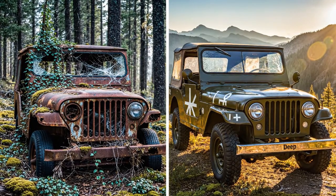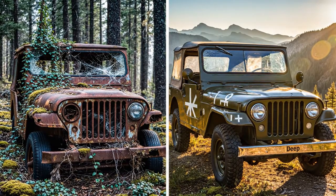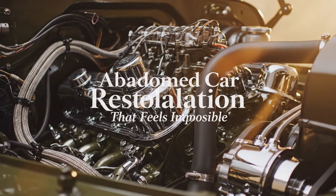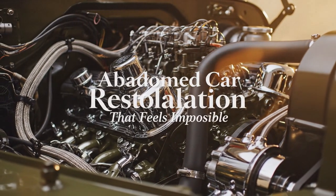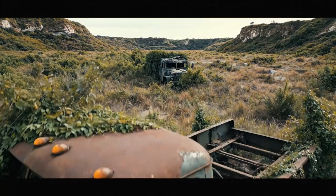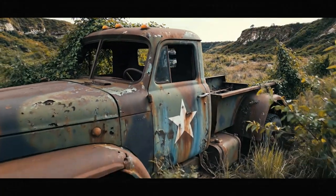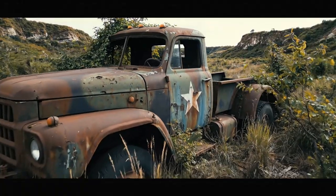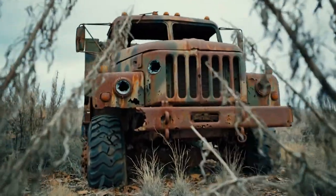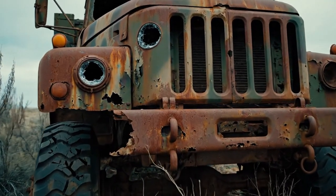A dramatic split screen shows the Jeep's incredible transformation, from abandoned wreck to gleaming restoration. A drone descends on a remote, overgrown military test range, revealing a solitary, decaying truck. A slow tracking shot pushes through dry brush, revealing the imposing, rusted military truck.